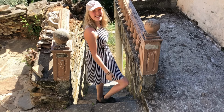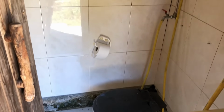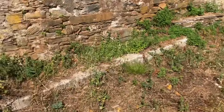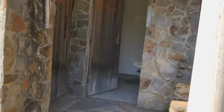So let's go down here to see the completely finished bathroom. Okay, this was a joke. But somebody installed a toilet. They had some pipes. They had a pipe from the water down there. And they put a water tank up here. So then this would flush the toilet.